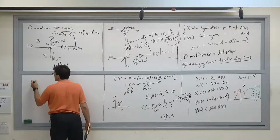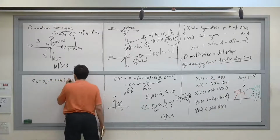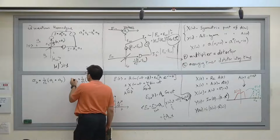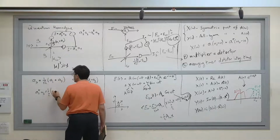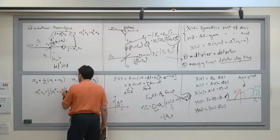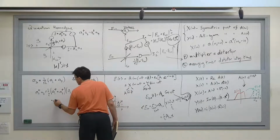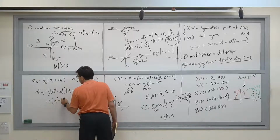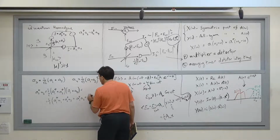So we know that A3 is 1 over square root of 2 times A1 plus A2, and A4 is 1 over square root of 2 times A1 minus A2. If I want to talk about A3 dagger A3, there's going to be a half, and then A1 dagger plus A2 dagger times A1 plus A2. The half is out: A1 dagger A1 plus A2 dagger A2 plus A1 dagger A2 plus A2 dagger A1.